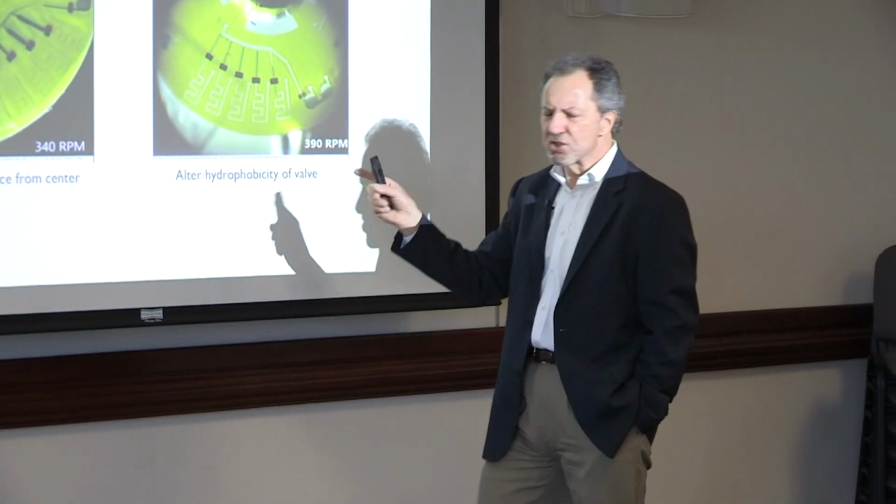Now, how do you control where things go? And we're not going to talk about this in detail, other than to say that if you create a stroboscopic video while the disc spins and monitor spin speed, you can see that you can control very accurately what flows where and when based on spin speeds. So these are just two different ways to do that. And you'll see that as you increase the spin speed, eventually you break through some of those valves and you move fluids to where they need to go.